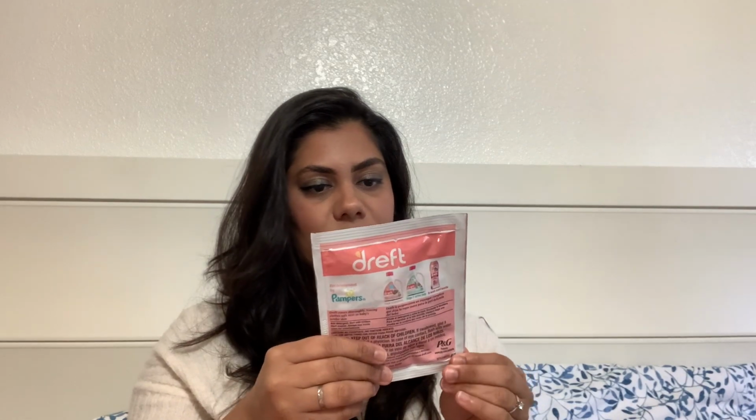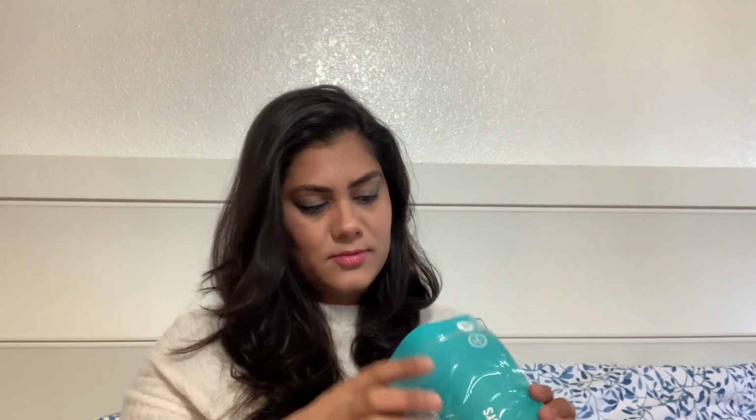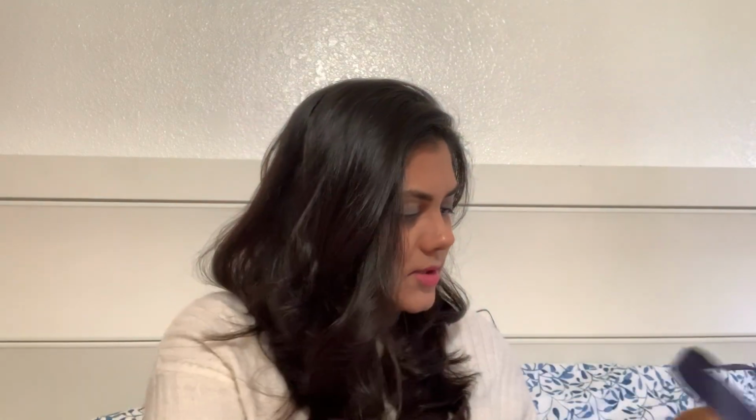And I have 1 pouch of Dreft. It is specially designed for newborns, for washing their clothes. So laundry detergent, very nice. I received a few coupons on wipes and a diaper, and also Dreft liquid. Yeah, that's it.